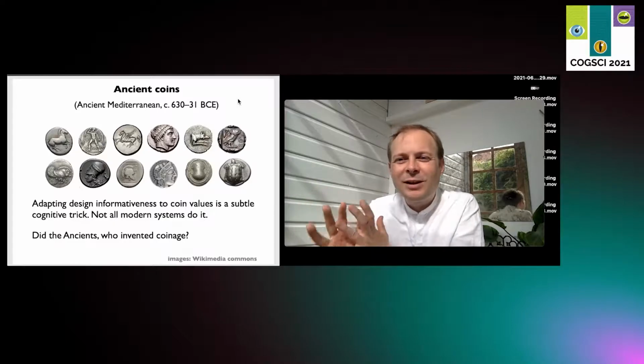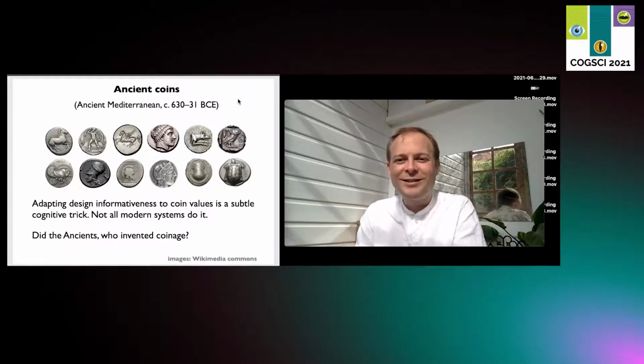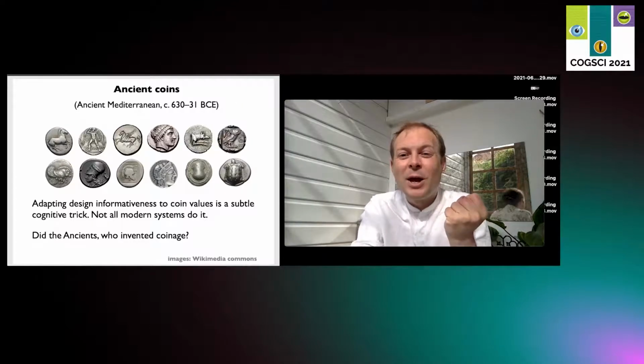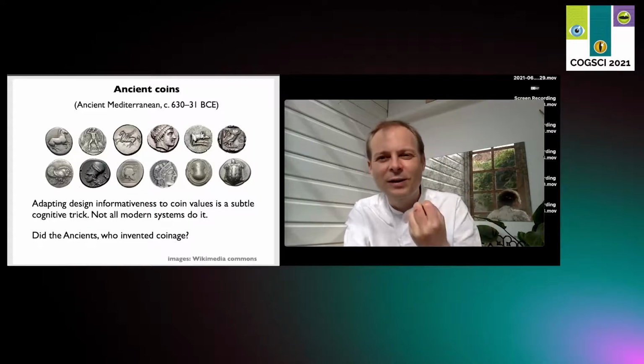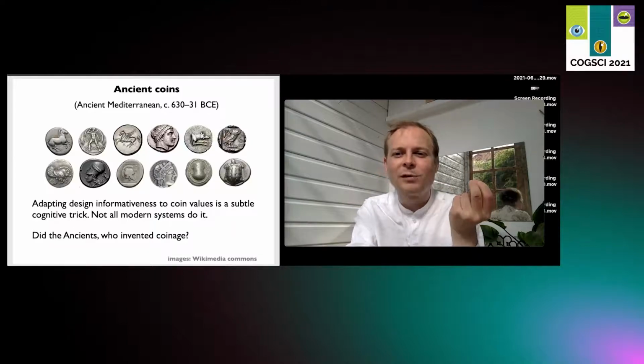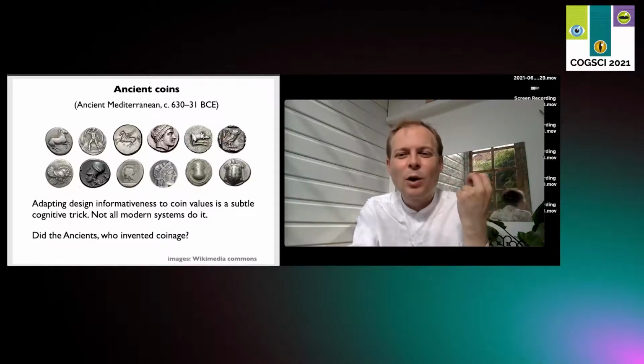The ancient Mediterranean is a very exciting place for coinage because that's where it was invented. We are so close, in fact, to the beginnings of coined money. You could think that optimal denomination signaling might not work here. When you think about it, adapting design informativeness to coin values is nothing trivial. It's a subtle cognitive trick, and not all modern systems do it. So it's worth asking whether the ancients were aware of this constraint.